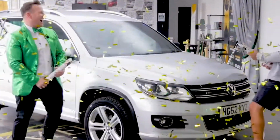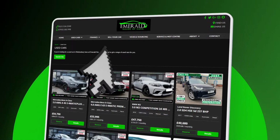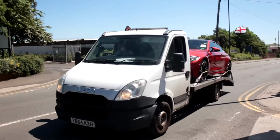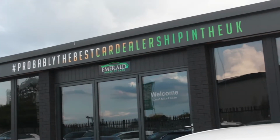Our commitment is to give you guys the best buying experience you've ever received, whether you plan on purchasing completely online using our free next day delivery service with 7-day money back guarantee, or you're coming to the showroom to meet the team. We've made everything as easy and as transparent as possible so that you've got full confidence in choosing Emerald for your next car.